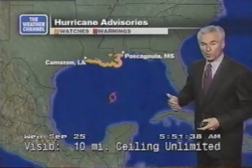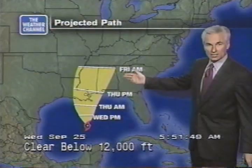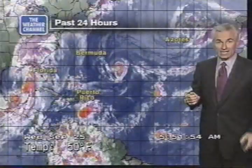Isidore moves onshore. Here's the projected path, and we expect to see it take this path over portions of Louisiana, up toward Mississippi, and eventually bring a lot of heavy rain to much of the southeast and even perhaps into the mid-Atlantic coastline. We'll continue to watch a few other storms.